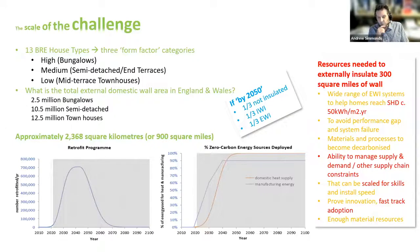Maybe one third we won't be able to manage, either because they're listed or just because the programs can't scale up enough. Even if a third of those properties might need some form of external wall insulation, that's about 300 square miles of wall, which we arguably need to insulate between now and, let's say, a notional 2050. So that really starts to make you think.